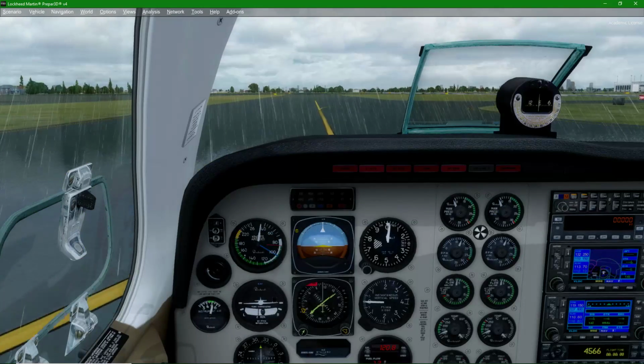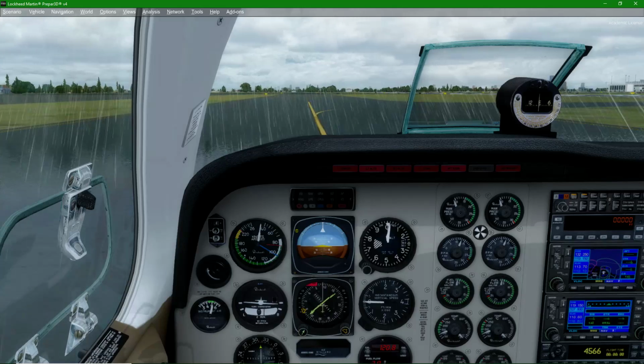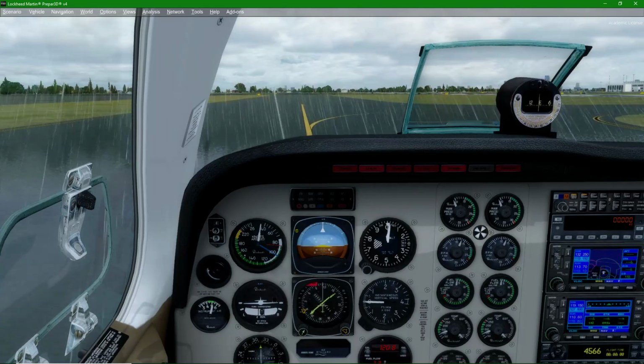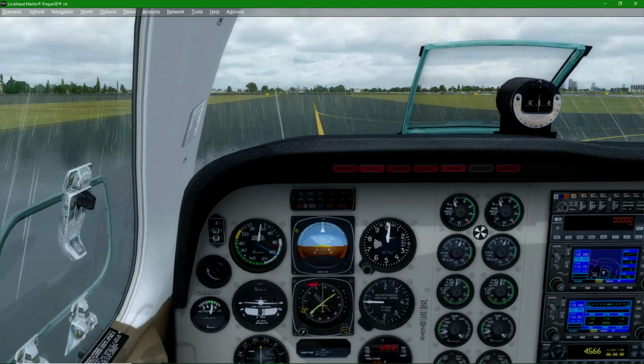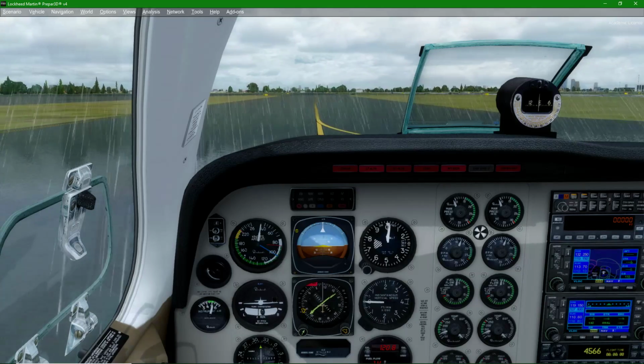Delta 345, field in sight. 345, cleared to land, runway 30, so that's going to be the intersecting runway. Runway 30, cleared to land, wind 050 at 6.